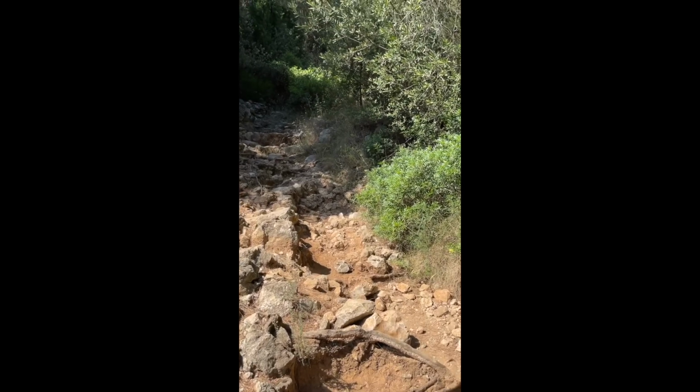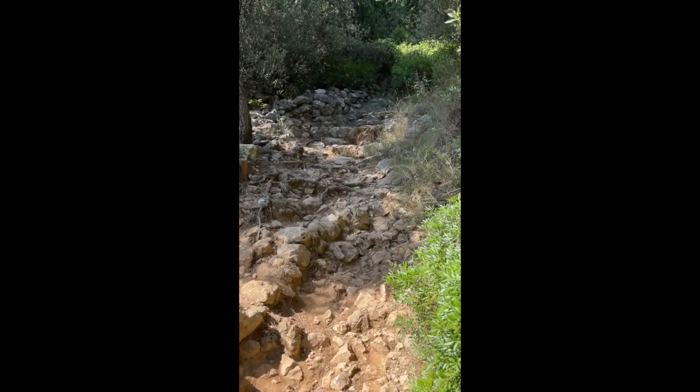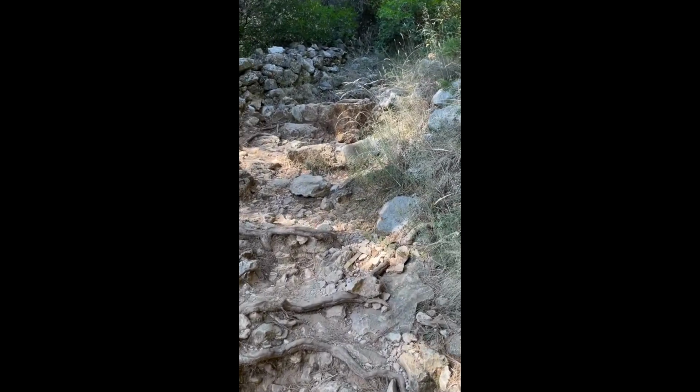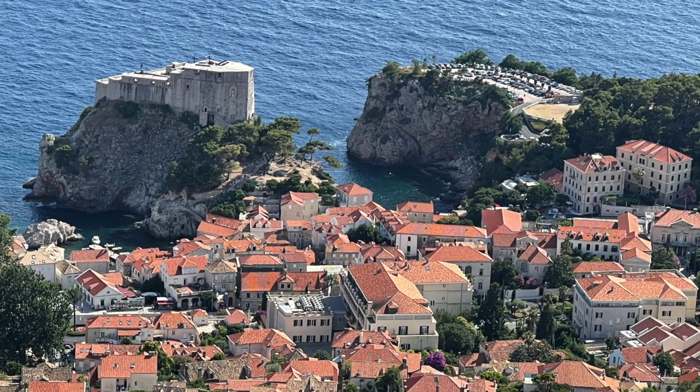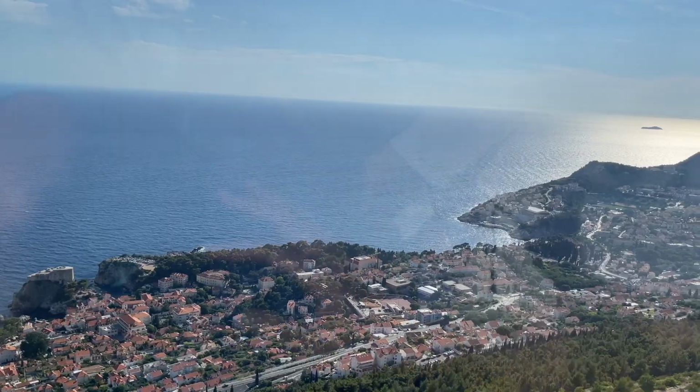However, some of the switchbacks can get quite steep and, let's say, a little bit uneven at times. Google Maps says it should take around 30 minutes, but unless you are in excellent condition or a billy goat, my suggestion would be about an hour. Plus, you're definitely going to want to stop for some fabulous photo opportunities.